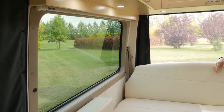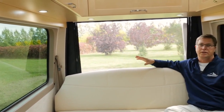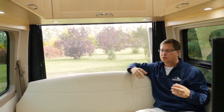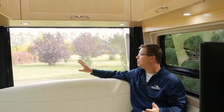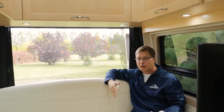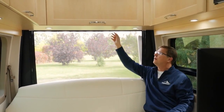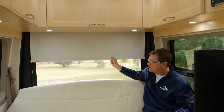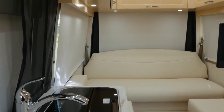As we come and sit down into the back of the coach, you'll notice the huge picture windows. This really lets nature in. And with our optional screen package, which is really a must, it'll let all of the fresh air in and keep the bugs out. All of our windows have these wonderful MCD shades, so all four of them can be pulled down in the evening when you want to get your privacy.